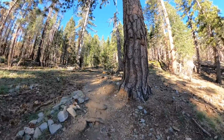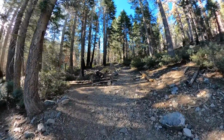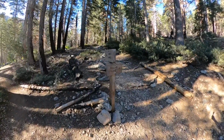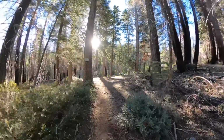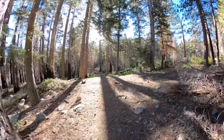Now the next intersection is important. There's going to be a split. You're going to go to the left to go to Dry Lake. Dollar Lake and the South Fork Trail continue up to the right, but we're not going to do that. We're going to head left here, and you can see there's a trail sign. And we're just going to go straight.